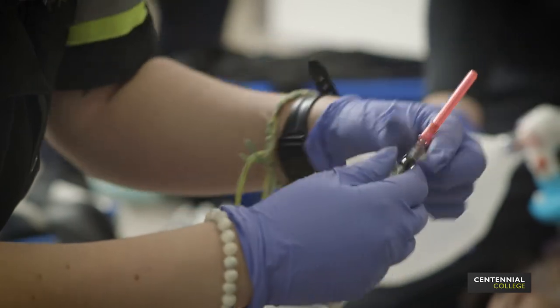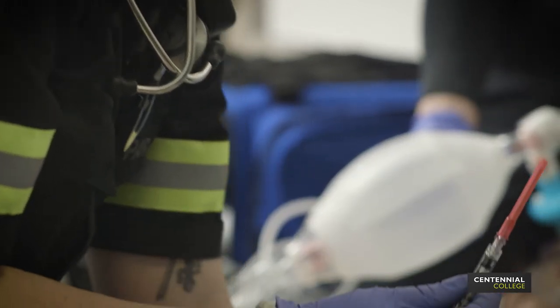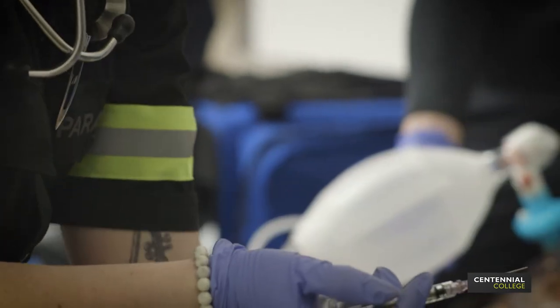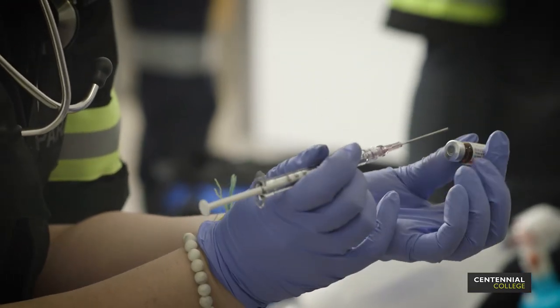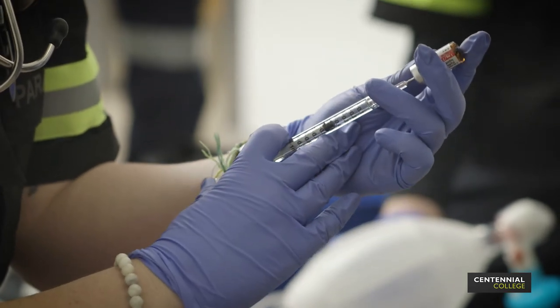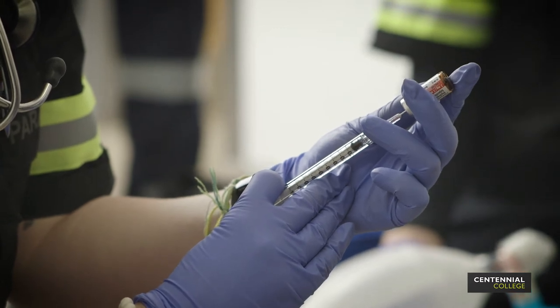Hold the syringe in your hand with a capped blunt needle pointed up. Pull back the plunger on the syringe to the dose line. This fills the syringe with air. Insert the blunt needle into the rubber top and push the air into the vial. This prevents a vacuum from forming as you withdraw the medication.